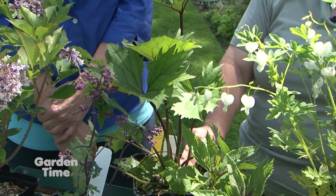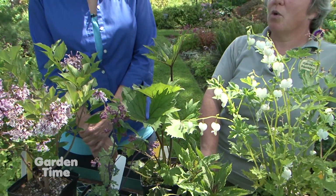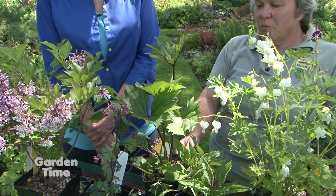And they like moisture, although I've had some, not this one, but similar ones reseed in my garden in not moist spots, and they're beautiful. So, nice. But they do prefer consistent water.